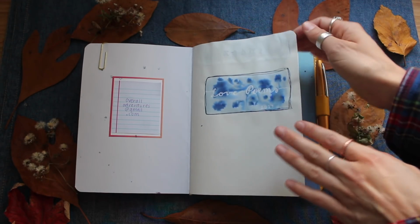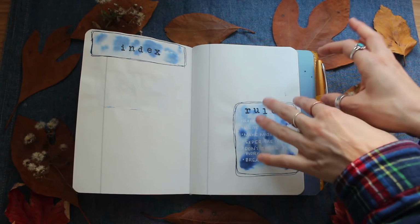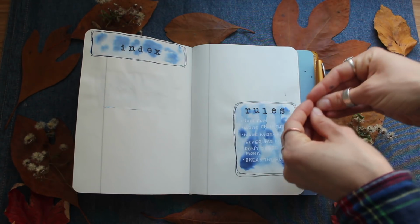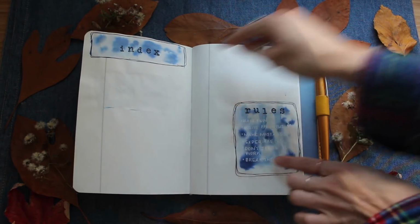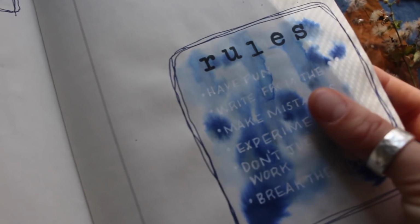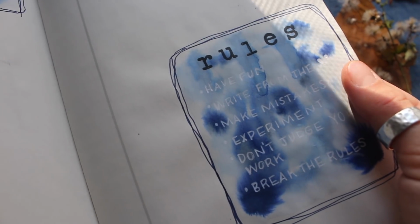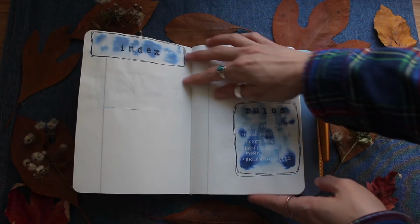So I'm kind of rebelling this year, and for NaNoWriMo I've done love poems and my journal combined. So you'll see. Here's my index. I have rules for NaNoWriMo, which are: have fun, write from the heart, make mistakes, experiment, don't judge your work, and break the rules. Classic. I love it.